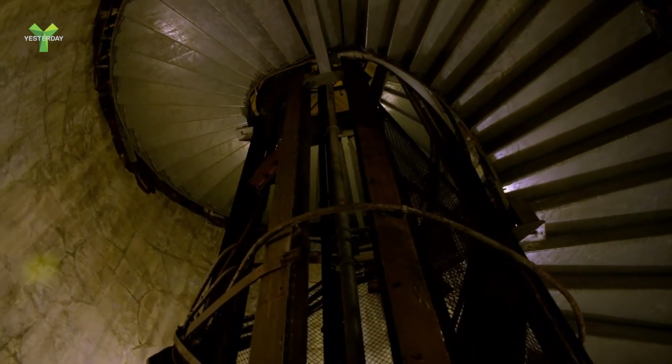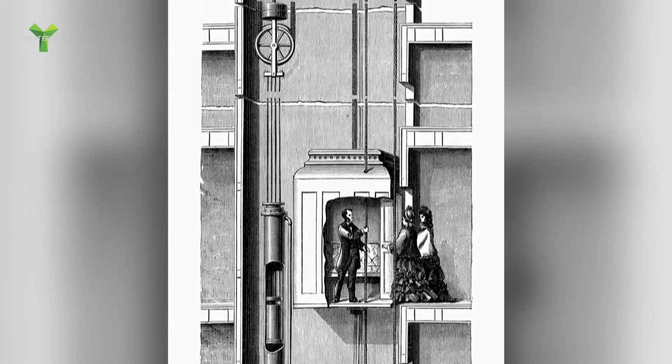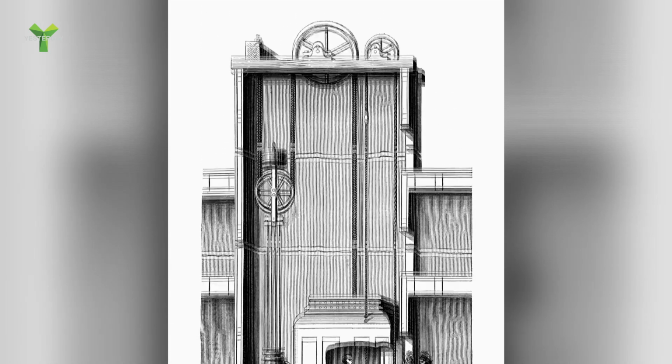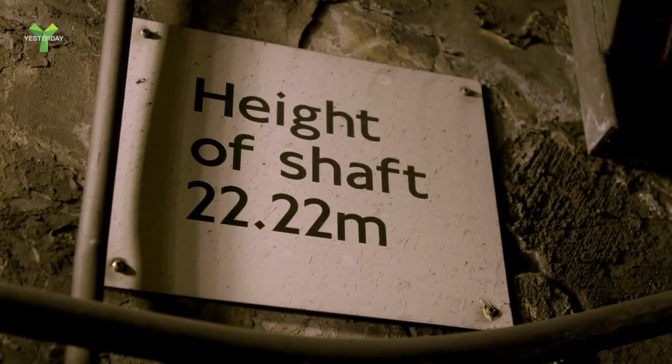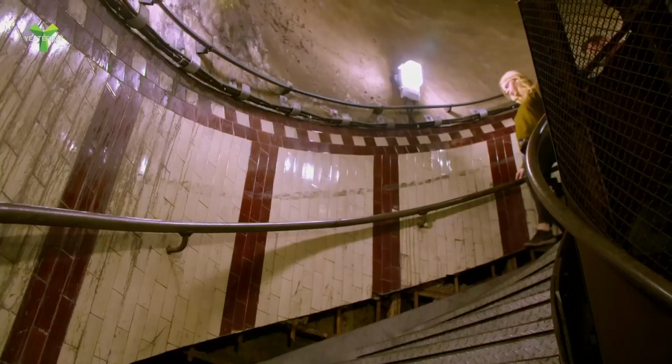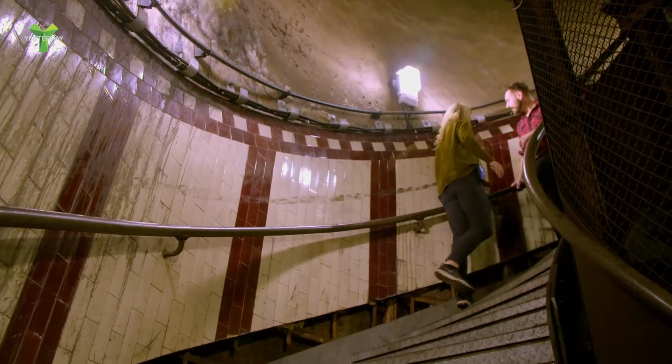Stations like Down Street boasted American Otis lifts. They had an innovative safety brake to stop the lift falling down the shaft if the cable snapped. Alas, those lifts have long gone, so we're taking the stairs. And all the way down is more evidence of well-thought-out design.